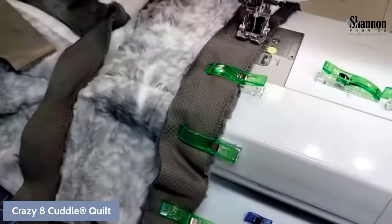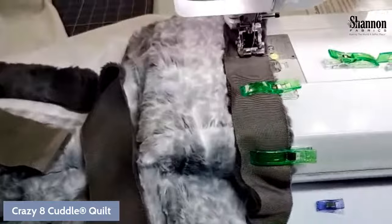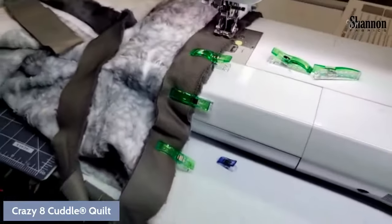Exactly. Okay, that was the lid and not the stiletto. It's right here. You found it? Okay, good. Thank you. I was like, I'm going to need that.